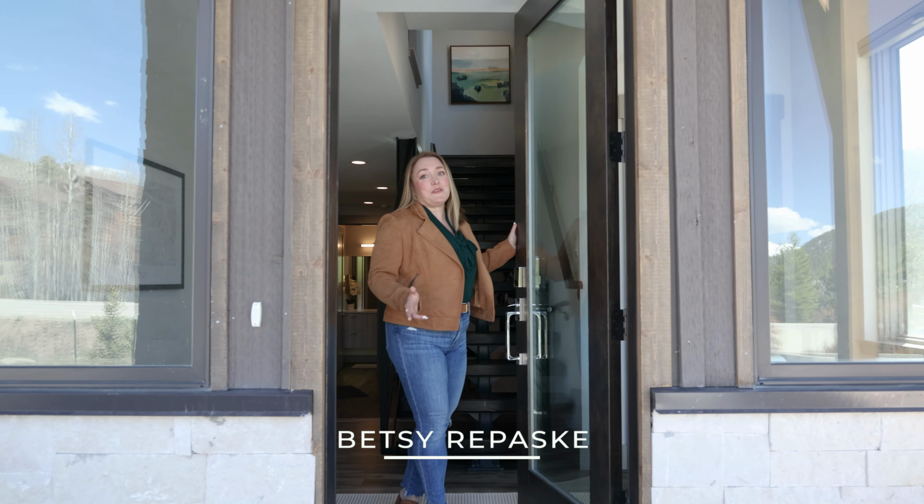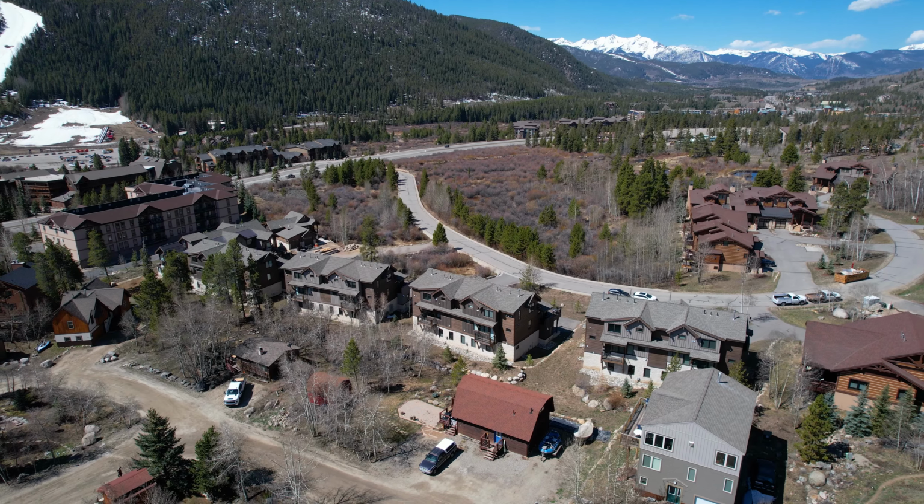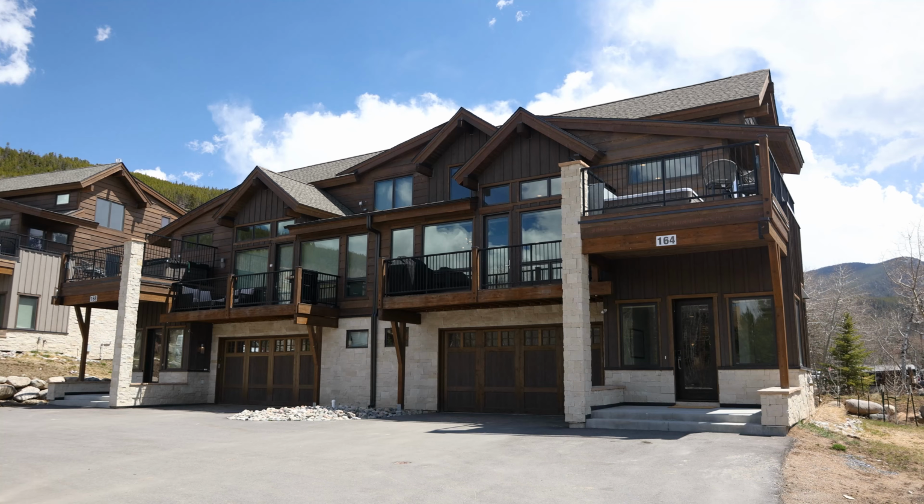Have you been searching for a mountain home of your own? A place to relax and gather with family and friends and create memories here in the mountains close to all of the activities you love? This 3-story mountain modern home might be the one for you. Come on in.